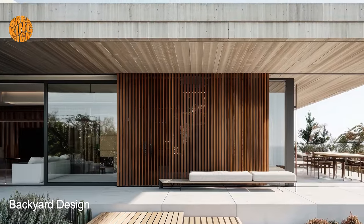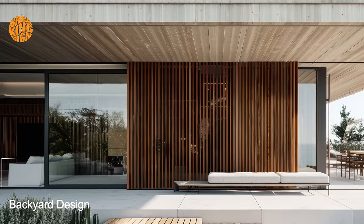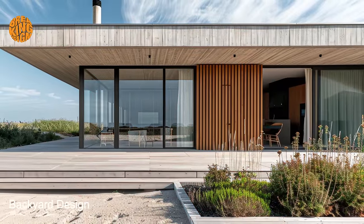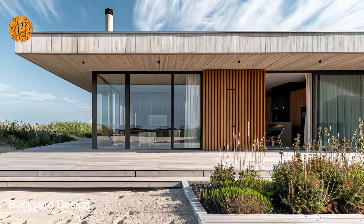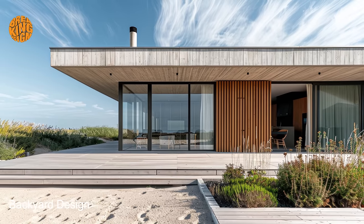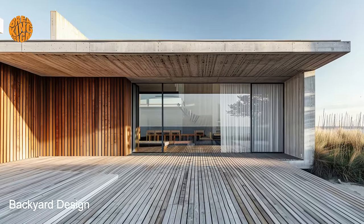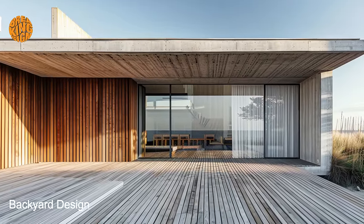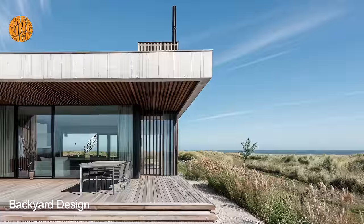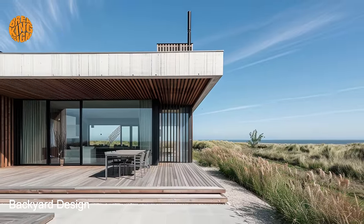Moreover, Scandinavian backyard design prioritizes functionality and versatility to accommodate a variety of outdoor activities and gatherings. Modular furniture arrangements, flexible lighting options, and multipurpose accessories ensure that the backyard is adaptable to changing needs and preferences, providing year-round enjoyment for residents and guests alike.